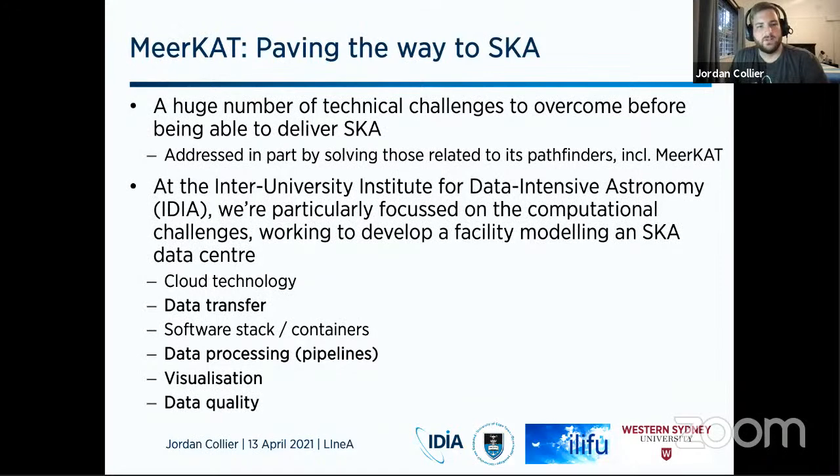And a huge number of technical challenges need to be overcome to be able to deliver the SKA, and MeerKAT and the other precursors and pathfinders are addressing this in part by solving the data intensive challenges and related challenges to do with actually deploying and doing science with those instruments. So at IDIA, we're particularly focused on the computational challenges, and we're working to develop a facility modeling an SKA data center or regional center. So for instance, the kind of cloud technology that we've used in order to solve these problems: the data transfers, the software stack and containers, the processing, ideally done by pipelines, the visualization and data quality analysis. And I'll particularly focus on those in bold, but I'll touch on all of them.